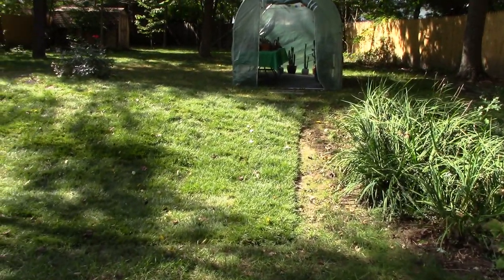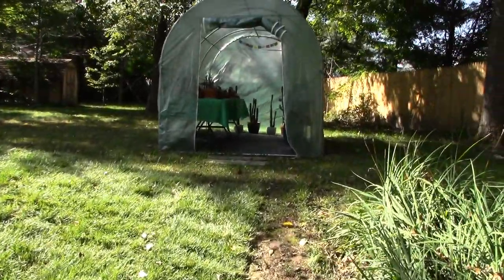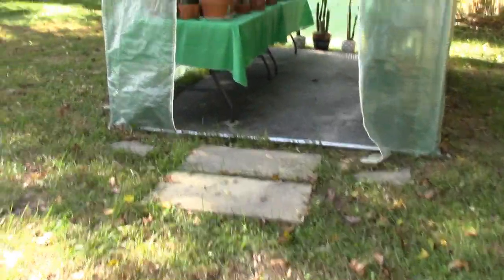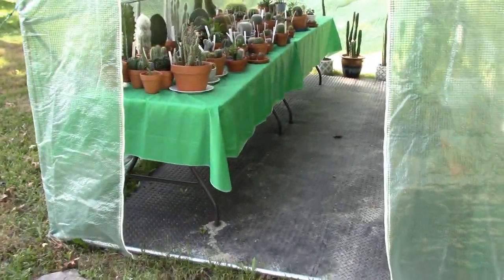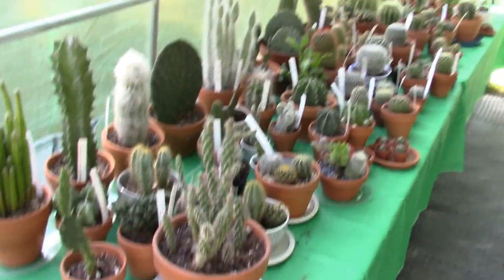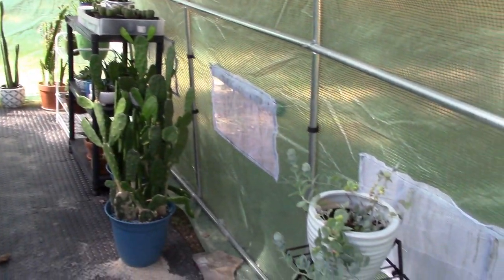All day, but chilly nights are coming at the end of the week, so I think it is time to bring in the cacti and succulent collection. I want to make sure that nobody gets too chilly. So here's what it looks like, guys. This is going to be a big job. I have to carry this all indoors.